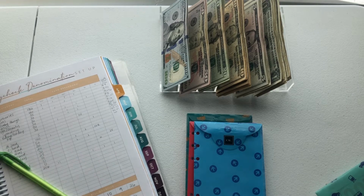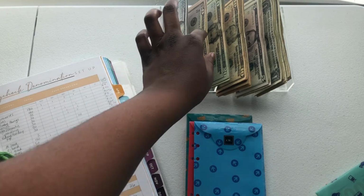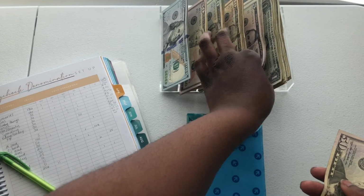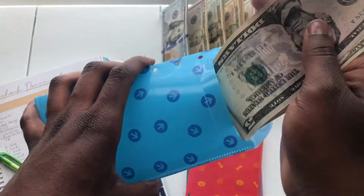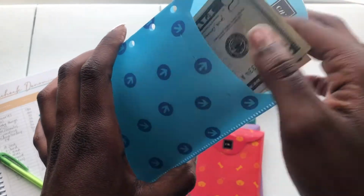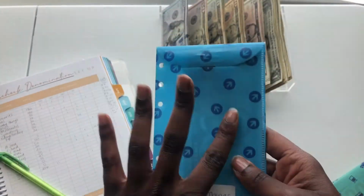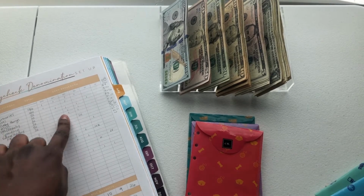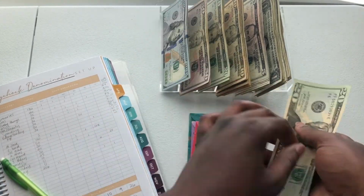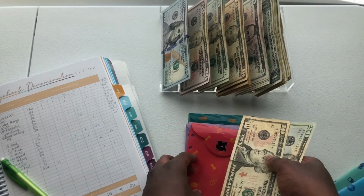Next up is baby things. That's gonna be getting the regular $55. This is for my daughter to get her whatever she might need, essentials, clothes, toiletries, and all that stuff. So that's that. Next up, we have miscellaneous. That's gonna be getting $30. That's gonna be a 20 and a 10.